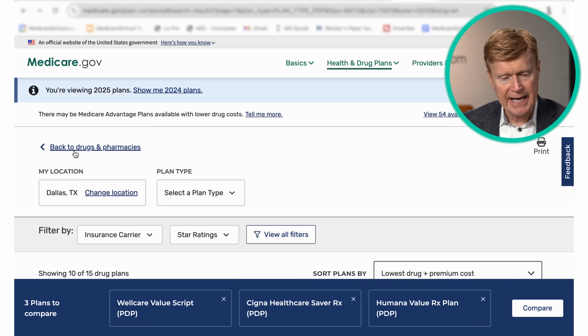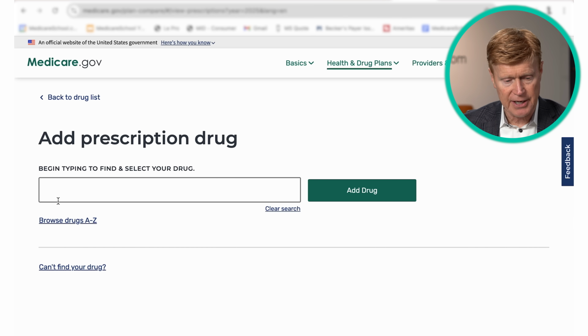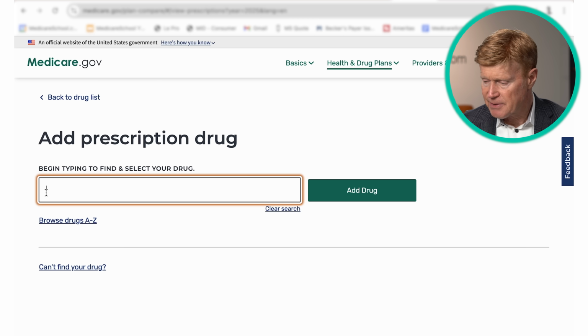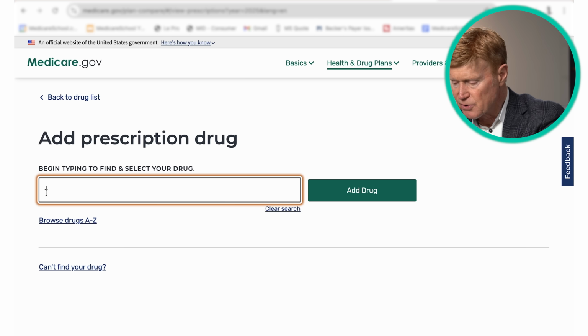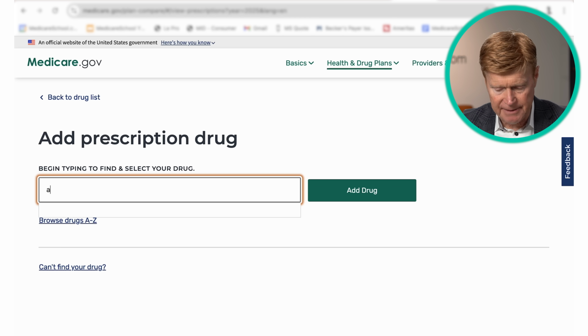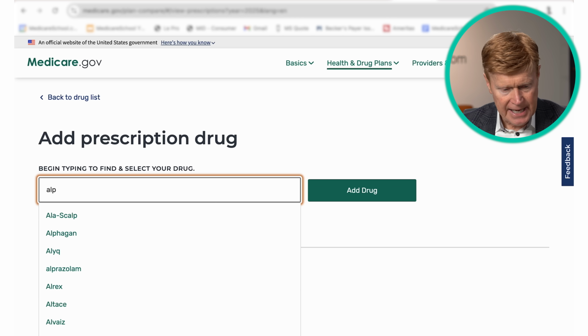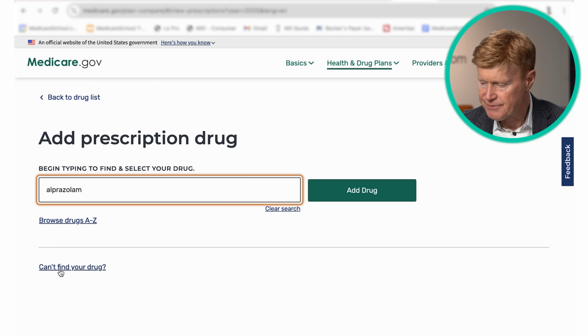So let's go back and let's just add a couple medications. So we would say add another drug. I've written a couple down here that I thought would be good. These are also going to be low-cost meds, but they're different. There's a medication called alprazolam, and that medication is actually the generic of Xanax, so this would be for anxiety. And so we're going to add that medication.